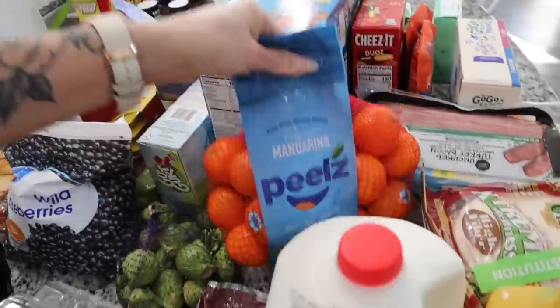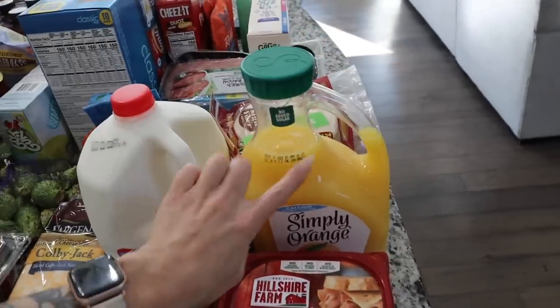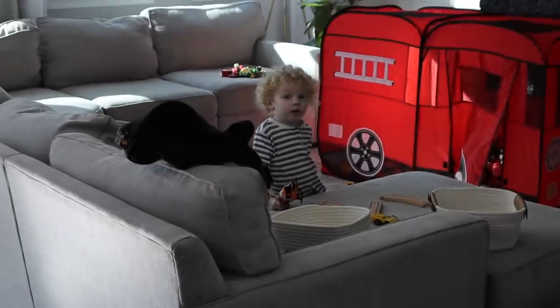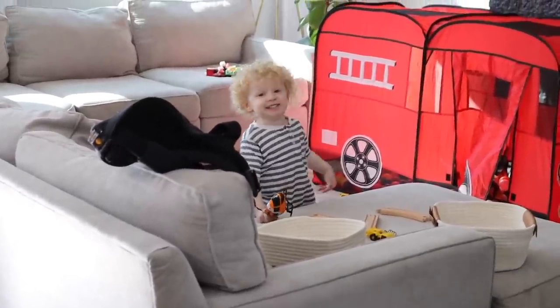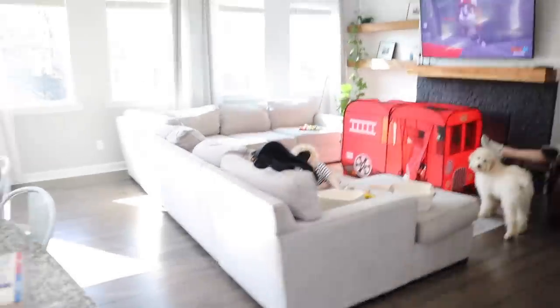Got some mandarin oranges, gallon of milk for Petchy. Also orange juice, which he already got into as well. Fletcher loves his orange juice. Look, he's already eyeing it. Do you like orange juice? Do you like it? Ew. Did you poop? I think you pooped.